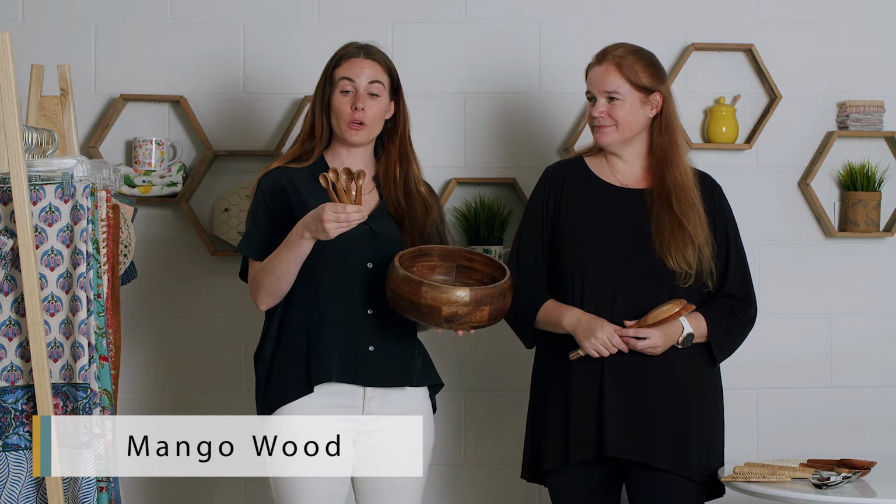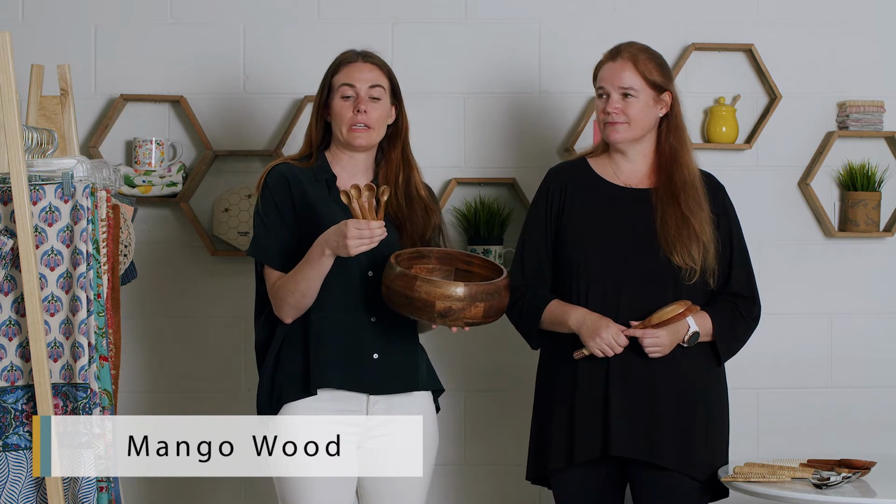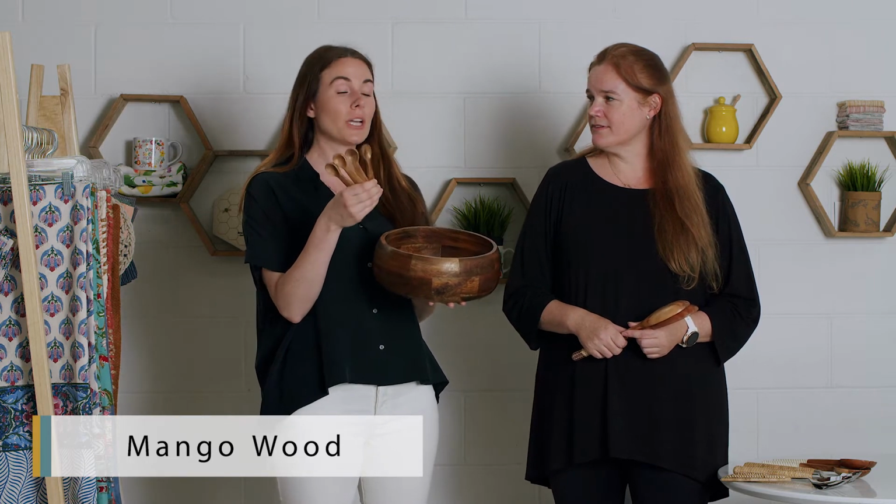And additionally, in the mango wood, we have a set of 4 serving spoons. Now, I'm seeing these on any kind of charcuterie board for your fig jam and honeys and any other little bits and bobs where you're gonna need a very pretty little spoon. I don't think I could get enough of these.